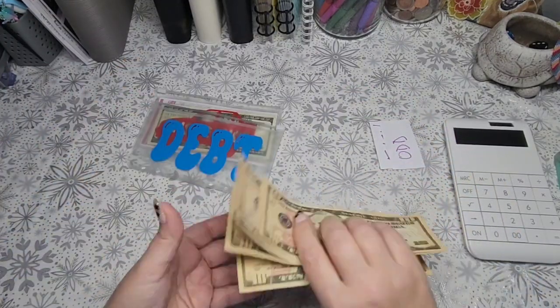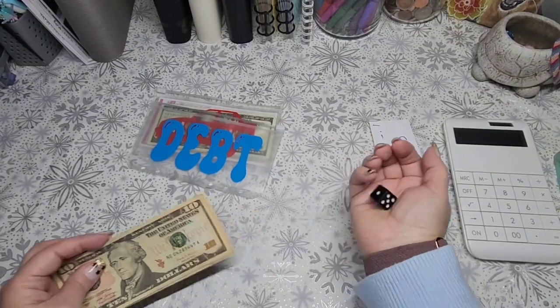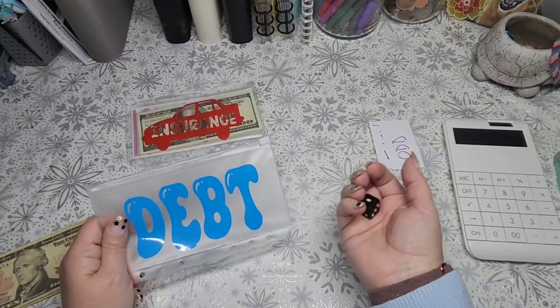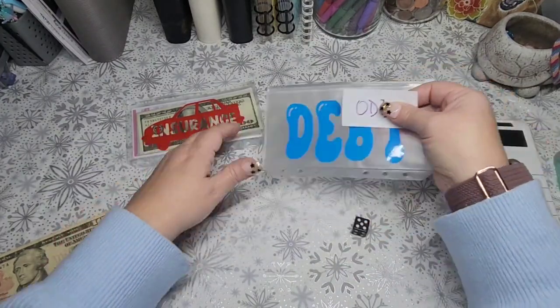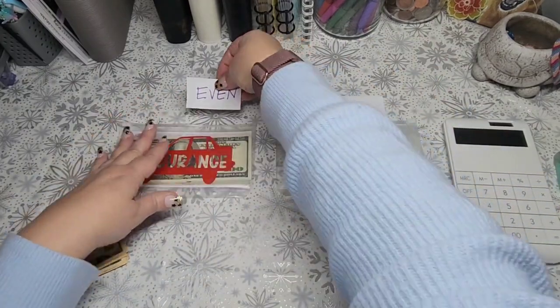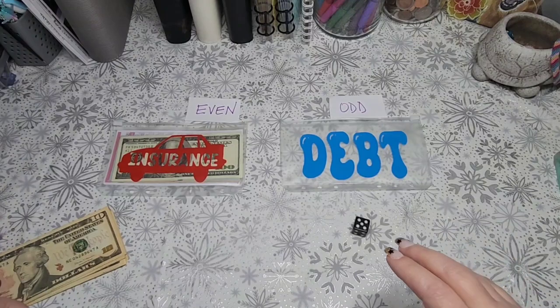So let's see. Should I roll a dice and see if it comes up? All right, whatever it comes up as first, odd or even number will be debt. That's odd. So debt's going to be odd, which means insurance is going to be even. Let me get this out of the way.